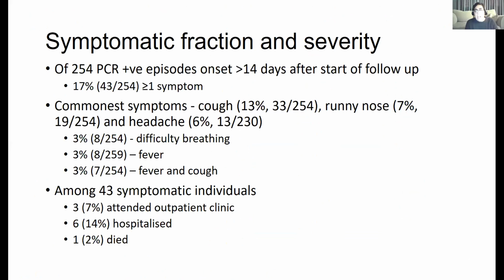The other main striking result in our study that really differs from the published literature is the symptomatic fraction. We had 254 people with a PCR confirmed episode starting more than 14 days after follow-up. Of those, even though we visited them twice a week and asked them about symptoms, and even when they were positive we went back and told them they were positive, only 17% reported a symptom. So the vast majority of these infections which we identified were reported as being completely asymptomatic. This is in contrast to the published literature, where 16% would be at the extreme low end of the distribution of all the systematic reviews. It really is much lower than what's in the published literature, and it's not clear whether this reflects our study design or is something unique to our setting.